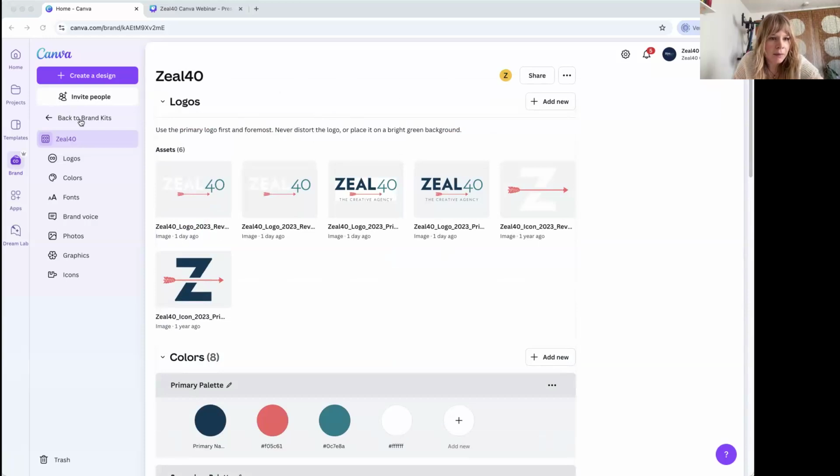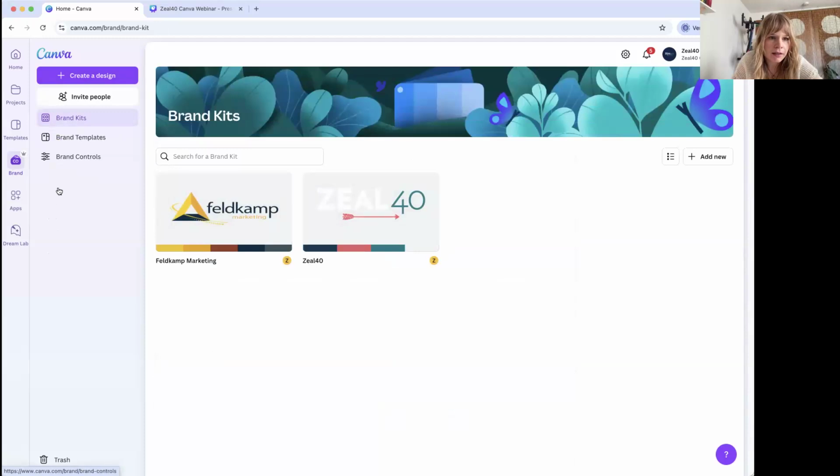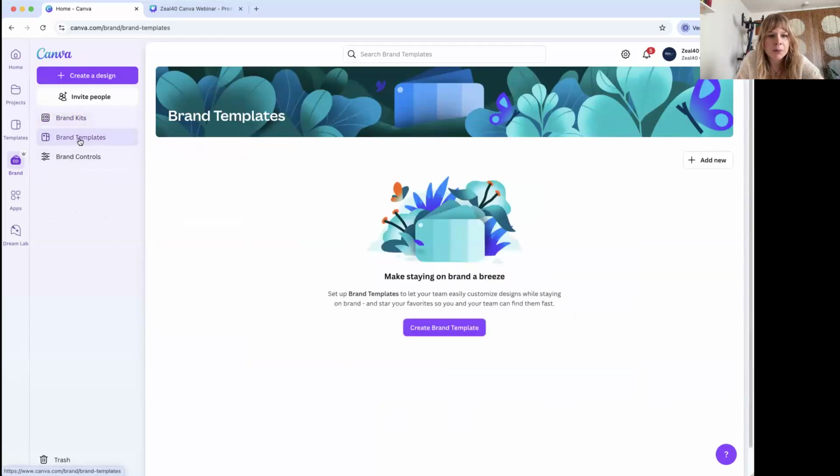But before we do that, I'm going to go back to this brand kits panel here. There are other things that you can do with your brand, right? So you can build a brand template, and this is kind of what I was talking about earlier with those anniversary posts for social media. So you can create all sorts of designs in Canva and mark them as brand templates. So they will show up here in this folder, and you can easily access them and alter them for new content moving forward. So that's really convenient.